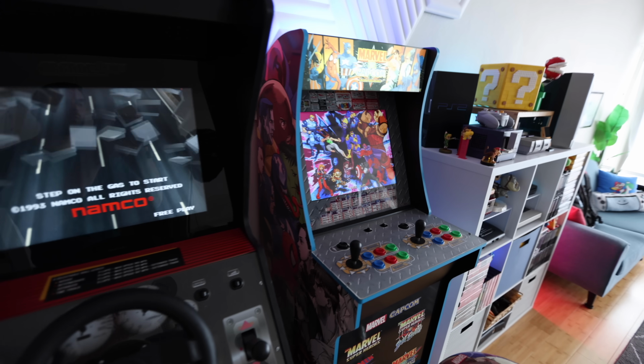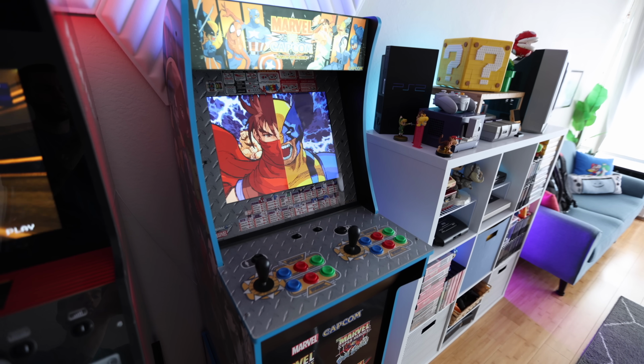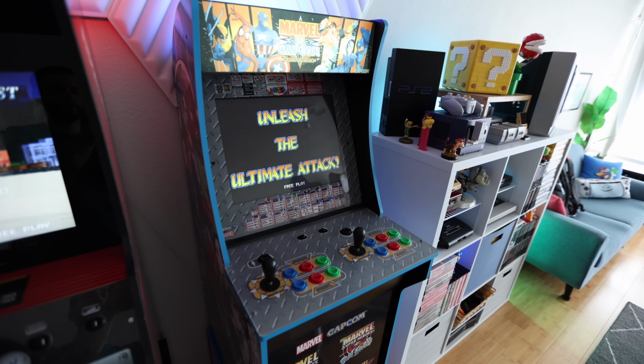In fact, I've bought all of the stuff, I just haven't put it together. These things are kind of a pain in the butt to take apart, and so I've been just dreading that whole process to the point where I just never got around to it. The idea is that the one on the right, the Marvel vs.